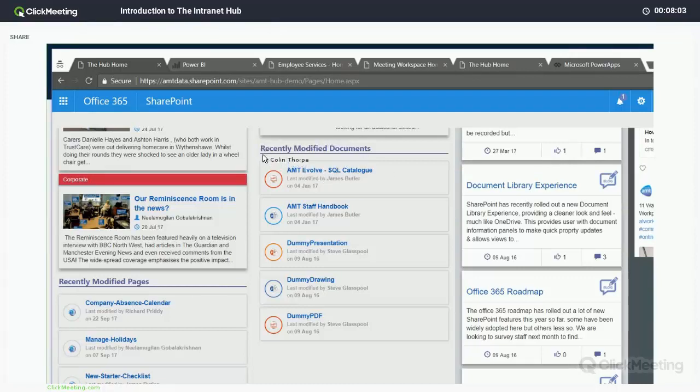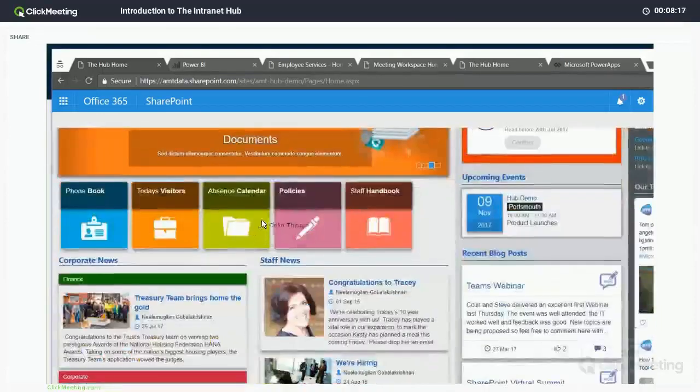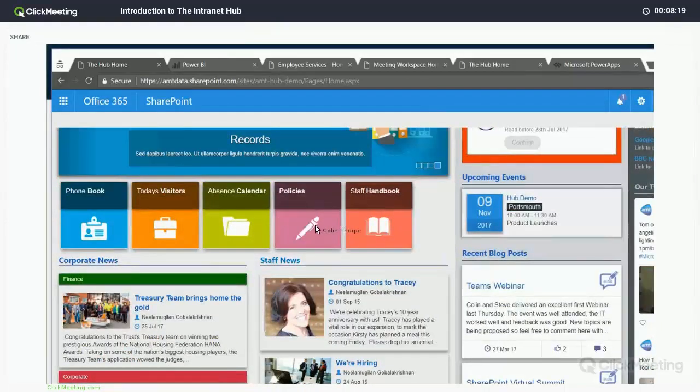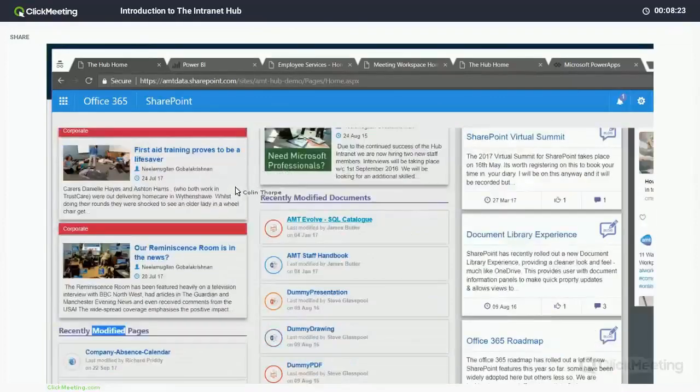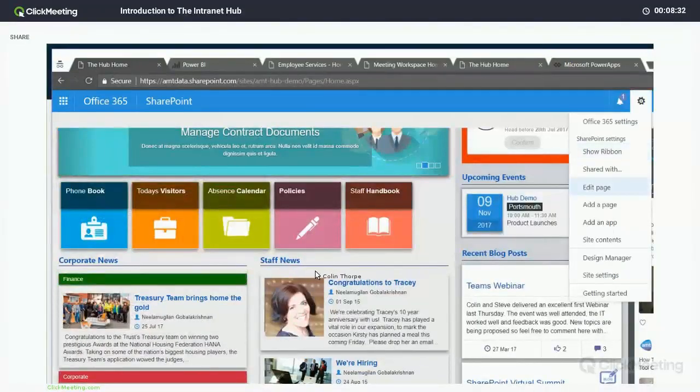So here you can see we've got a module that's recently modified documents, and it's surfacing documents that have been uploaded. And here we've got recently modified pages, and that's surfacing pages. And this being a modular solution, obviously what we work with in the designs with yourselves is to move the web parts over to give prominence. So if you want the recently modified documents to be the most prominent, you can move that in using standard out-of-the-box functionality in SharePoint. You can go in and edit the page, and then you can move the modules around.